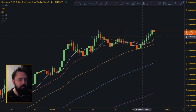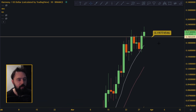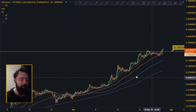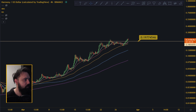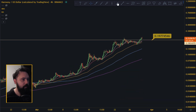But on the daily we got above the previous all-time high of 0.90, and now it's continuing up. So I have full faith that this is going to continue up. How high up, that might be the question. I'm going to give you one very quick resistance line. Now there are actually two or three, but we can look at the big one.